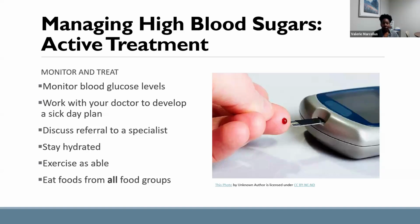Also, working with your doctor to develop a sick day plan is really important, because we're going to spend a lot of time talking about the dietary recommendations and what is recommended to do most of the time, but that's most of the time as you're able. When you're really sick and it's really hard to eat, we just want you to eat what you can tolerate and prioritize hydration and also continue checking your glucose levels more often.